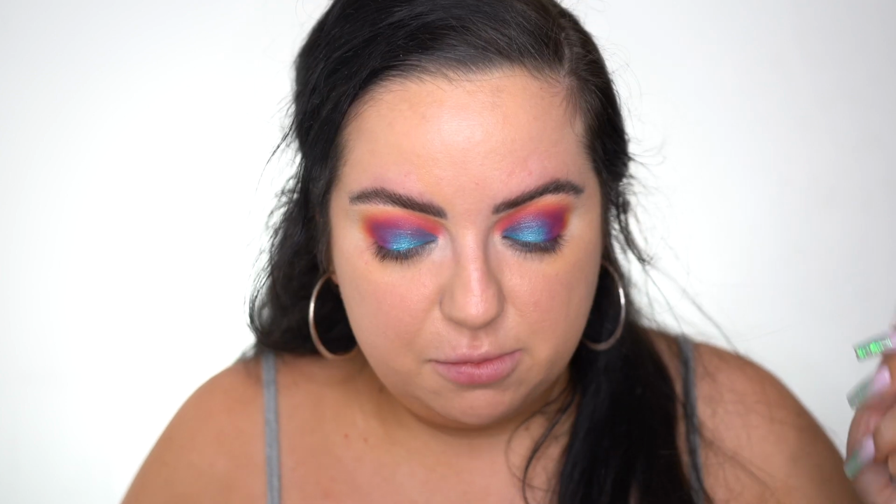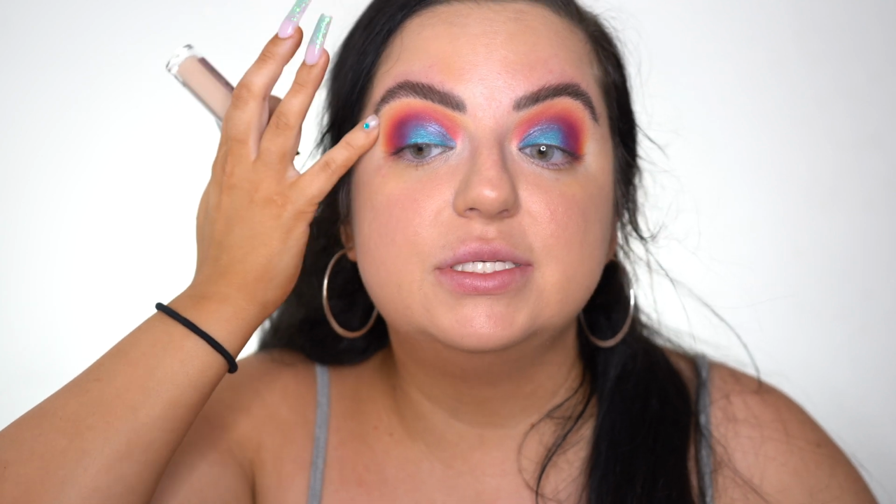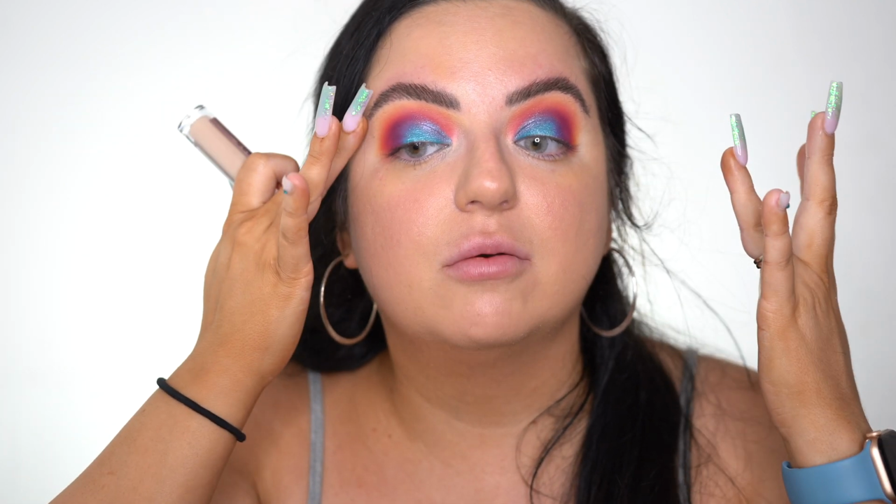For concealer, I'm gonna be using the Makeup Revolution Conceal and Define Concealer. I love this concealer and I hadn't used it in quite a while, and they recently sent me a PR package with it and I'm like, oh my gosh, I missed you so much. This is a great concealer. They do sell it at Lookfantastic as well. I have the shade C6 here.